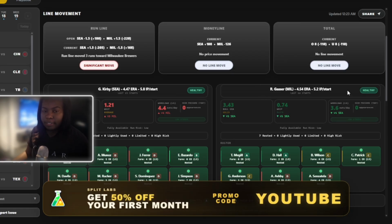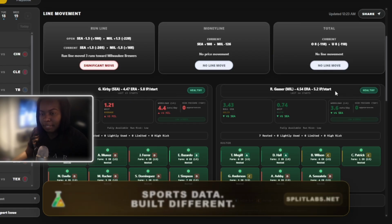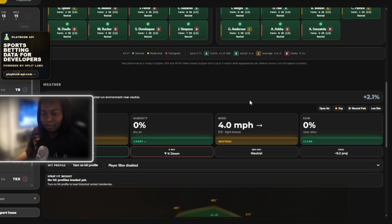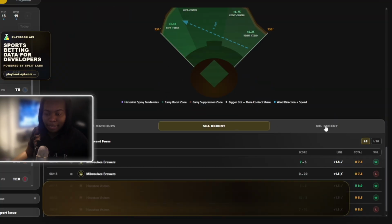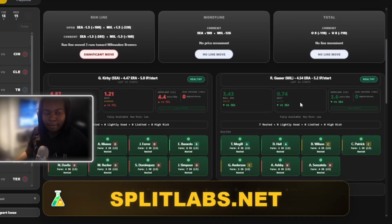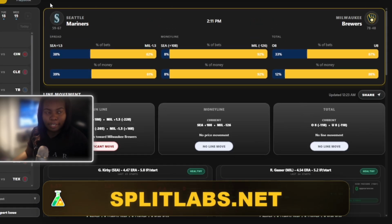Brewers, on the other hand, coming in with a pitcher with a 4.54 ERA, so about the same amount of distance that he gives you. However, he gives you 5.2 innings pitched per start. That's really nothing to complain about. They've got a healthy bullpen, 3.43 ERA as of late. Nothing intimidating. They have every advantage to win this game. I get it. However, with the books setting the price like this, it doesn't make any sense to me, guys. It really doesn't. I'm taking the Mariners money line for the upset, guys.